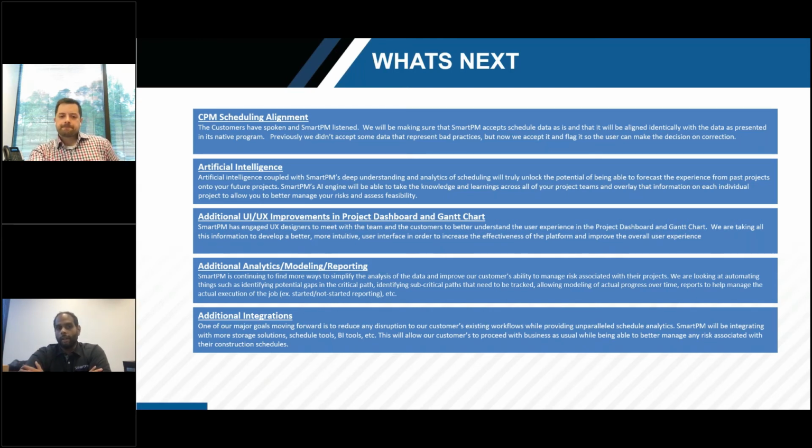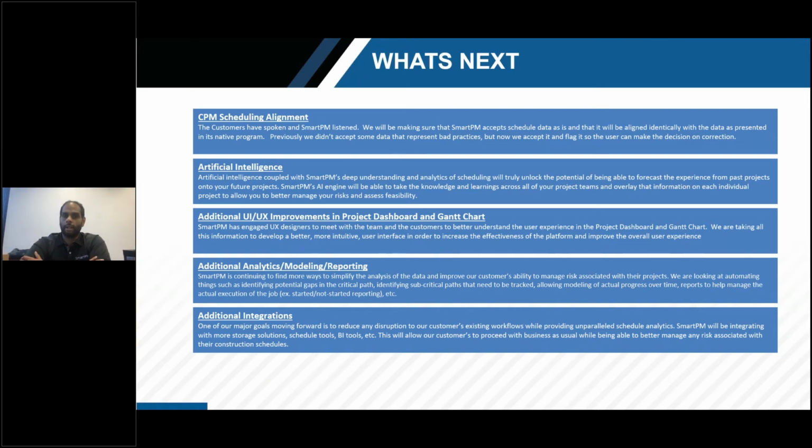We're going to work on trying to get as close as we can to having the data align. Now, that being said, we're not going to get rid of those flags for bad practices. We still truly do believe that if you can eliminate those bad practices, you'll be much better off, and you'll have a much better execution of your project. So we're going to make them suggestions and things that you can fix, and similarly to how you can run scenarios today really quickly and see how your schedule plays out given a certain change in your schedule, you'll be able to do that with these bad practices.